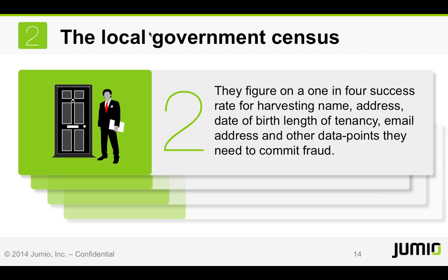And the fraudster said that they figure on a 1 in 4 success rate. And of course, by playing the kind of angle about, so how can we provide better service to our loyal council taxpayers, or how can we give you better value for money for the council tax you pay, Mr. Pope? Well, quite frankly, that's the sort of angle and conversation that most people will readily open up to. I think everyone's got an opinion on how everyone's tax dollars can be a little bit better spent. But so using angles like that, they figure on a 1 in 4 success rate for going away with the data they want to be able to go on to commit identity theft. And so as well as coming away with a normal name, address, and date of birth, they're going to come away with length of tenancy, email address, and other data points that they need to commit the fraud.